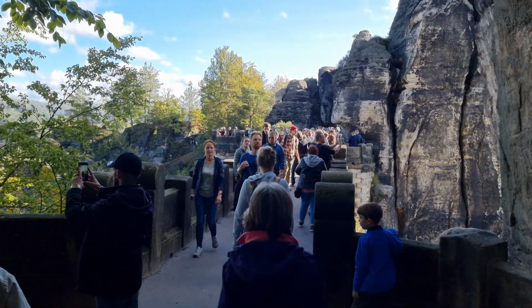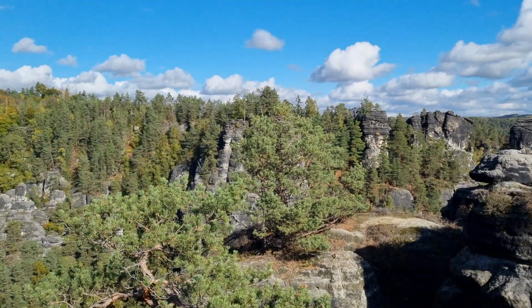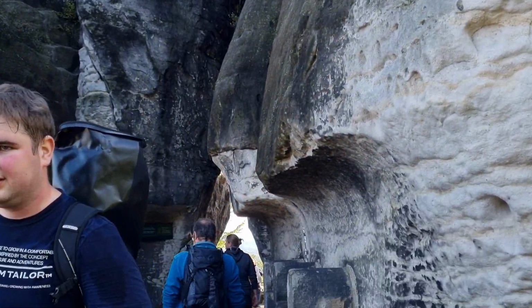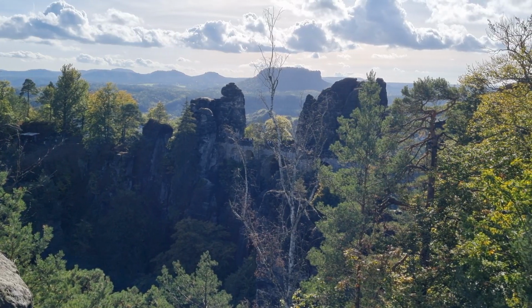The time I spent here at the Bastei was nothing short of spectacular. The views were amazing and the weather treated us just right. I can safely say I will be back next time I visit Pirna.